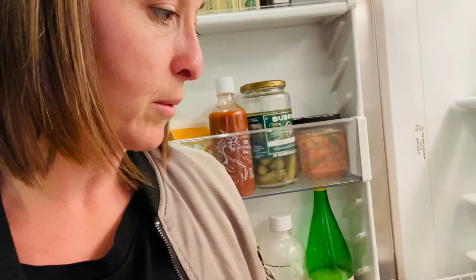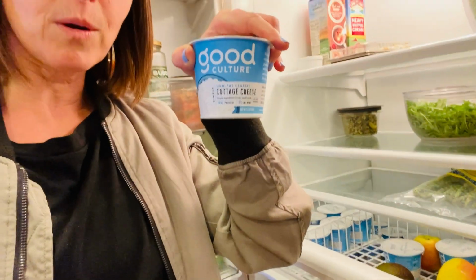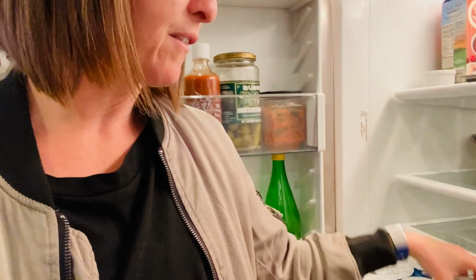I have avocados always. I usually keep one out so it can get soft and not turn brown immediately like they typically do. But then I will pull them out as I need them. I love this protein source. This is my favorite cottage cheese, and I'll eat that so many ways. I might throw it on my salad, and so forth. So I think that's pretty much my tips for the fridge.